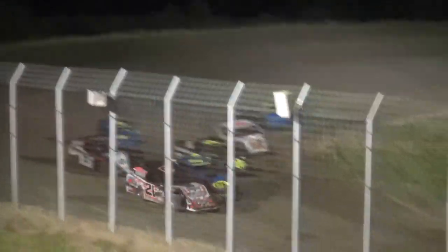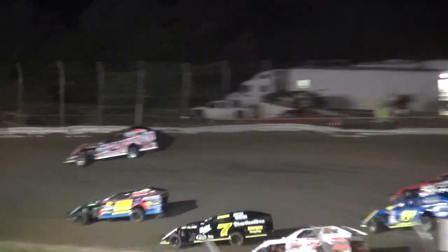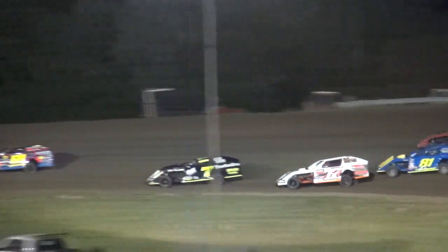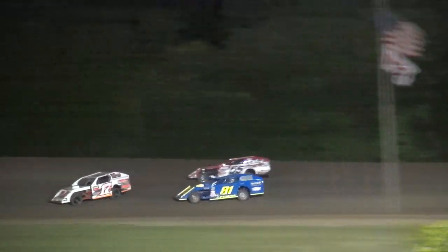Clancy is on the gas, but here comes Zach. Zach Sanders will move into that second spot with Dotson third, into turns number 1 and 2. Clancy up high, Sanders down low. Clancy with a good run down the back straightaway. It's the 21C Smooth, Chad Clancy with the lead. 69 of Zach Sanders, and here comes Princess.